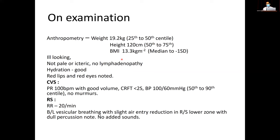Hydration was good, but there were red lips and red eyes, non-purulent red eyes. Cardiovascular-wise, pulse rate was around 100 beats per minute, good volume, no murmurs. Capillary filling time was good, and blood pressure was 100 by 60, between 50th and 90th centile. Respiratory rate was around 20. Bilateral vesicular breathing was there with only a slight air entry reduction in the right-sided lower zone, with dull percussion, which we attributed to the DHF causing the leak, pleural effusion. There were no added sounds.